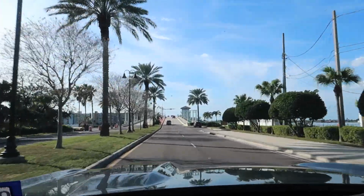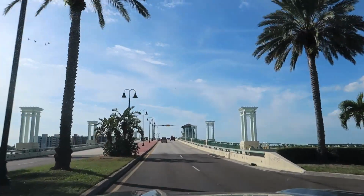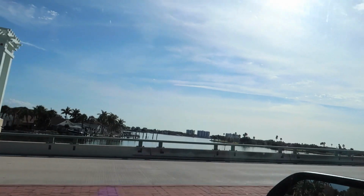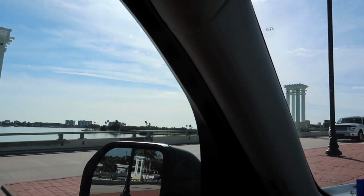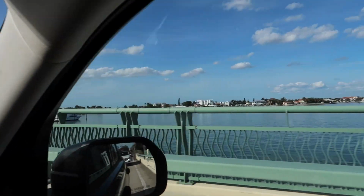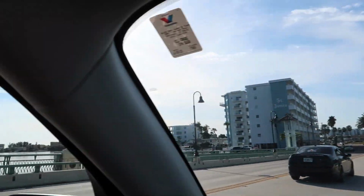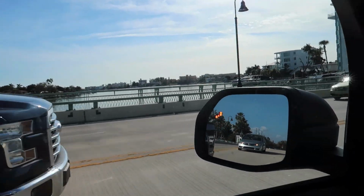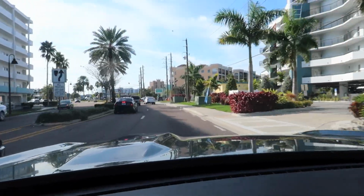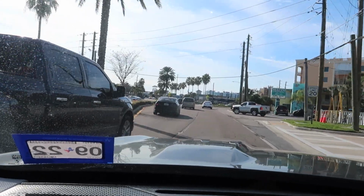So St. Petersburg is behind me. I am driving on the bridge to Treasure Island. So this is the area our hotel is in. Our hotel is just right over here. Lots and lots of canals, boats, little hole-in-the-wall shops and restaurants.